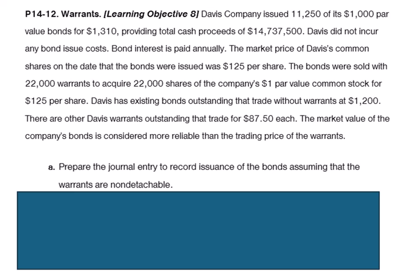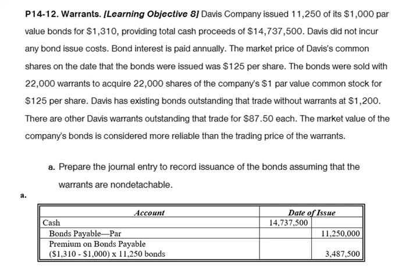All right, we've got a number of requirements here. So let's tackle requirement A first, which asks us to prepare the journal entry to record issuance of the bonds, assuming that the warrants are non-detachable. Under this set of circumstances, we record a premium on the bonds payable equal to the $1,310 price, that's given right here, minus the par value, times the 11,250 bonds. So that's the premium. Now the par value of the bonds would be the 11,250 bonds times $1,000. Okay, that gives us $11,250,000, and the total cash proceeds is $14,737,500, which they gave us.